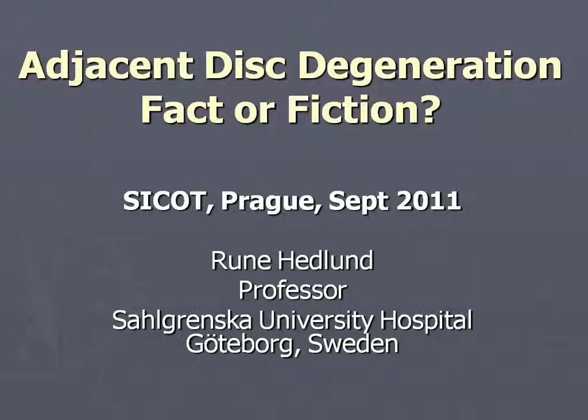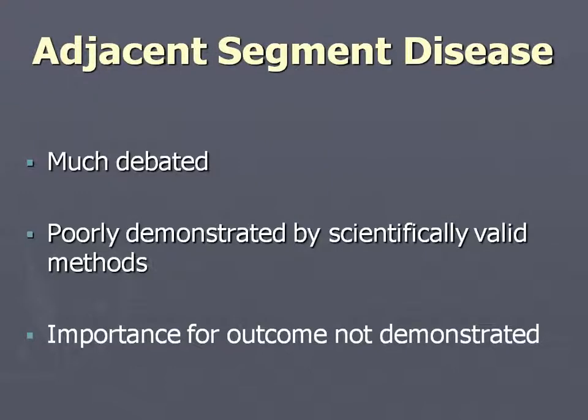I'm going to address that. I think it is a fact, in fact. I don't think it's fiction. But the importance may be not that great. That's going to be the bottom line, and I'm going to try to show that. It's much debated, but it's poorly demonstrated by scientifically valid methods. And the importance of ASD on outcome is poorly demonstrated too.